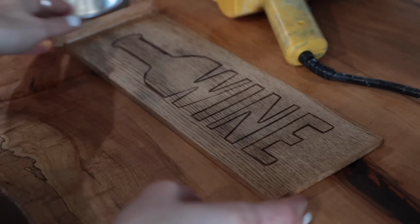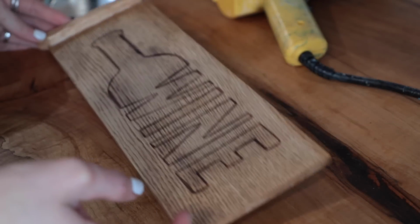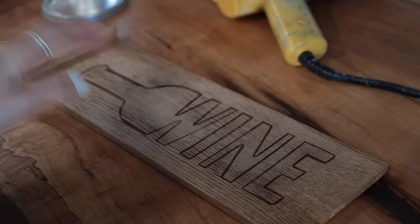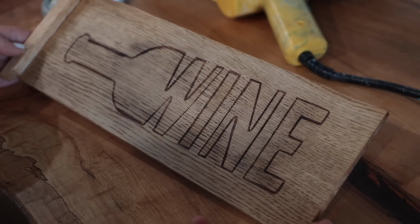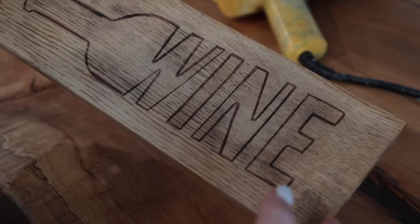Cool, but I also feel like it kind of burnt the rest of the wood with it, so I don't know. Maybe I'll just stain around it. I don't love it, but I feel like it's in there, right? Maybe just stain around it and finish it. Let's see how it turns out.